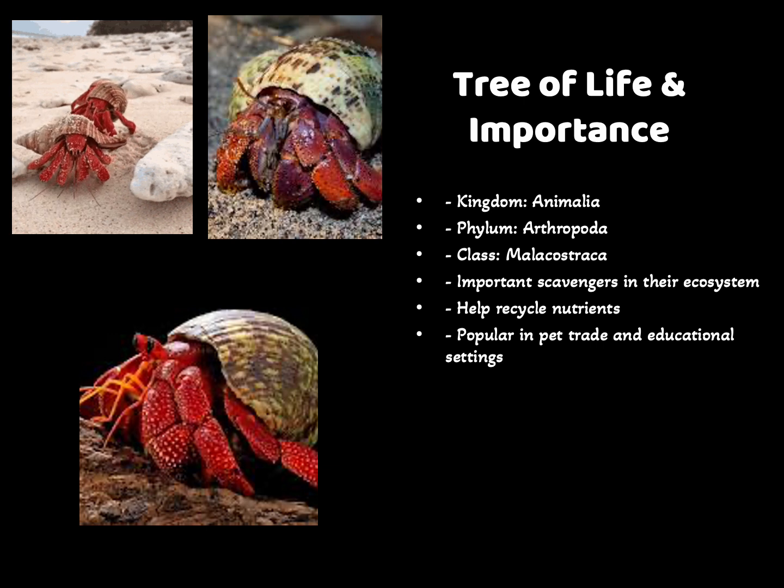In ecosystems, hermit crabs are essential recyclers. By feeding on dead plants and animals, they help return nutrients to the environment and they also help clean up beaches and ocean floors. In human life, hermit crabs are used in classrooms to teach about molting and behavior. They're popular pets also, but many of them are sold in poor conditions.